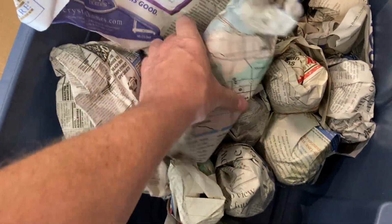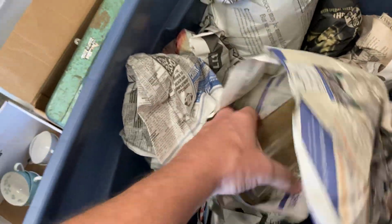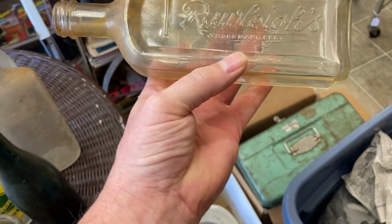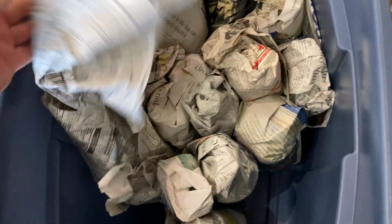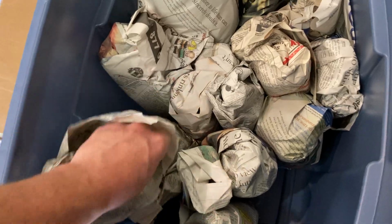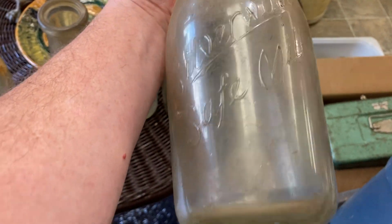But yeah, if you see anything in here that's really great that I'm missing out on, let me know. And if this was a bad buy, just tell me. But again, super cheap. Honestly, I'm paying probably less than $1 a bottle, well less.